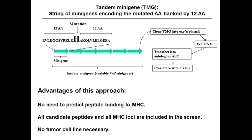Another problem that has prevented progress in cancer immunotherapy is that most tumors cannot be grown in culture. It's extraordinarily difficult to grow a colorectal cancer cell or a breast cancer cell or a prostate cancer cell in culture. And so we developed this technique, which was just published this year, that has multiple advantages compared to the previous one. There's no need to predict peptide binding to that patient's MHC molecule. You can, in one fell swoop, test all candidate peptides on any one of the MHC loci in that patient, and you don't need the tumor cell line at all.